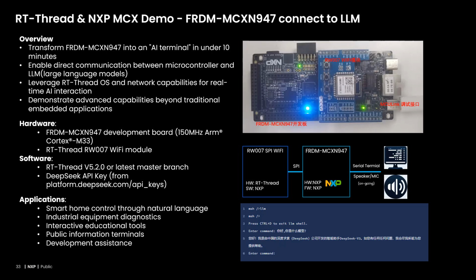And finally, this is part of our on-site workshop. This is a demo that's included in our on-site workshop, which is pretty interesting to share. So this is a Freedom MCX-N board together with an RT-Thread wireless module, connecting to the cloud and serving as a large language model terminal. It brings high density of intelligence to the edge, and it is code-ready for anyone who wants to deploy within probably 5 minutes. Very exciting projects like this will be continuously brought up in NXP's and RT-Thread partnership events and workshops in the future.